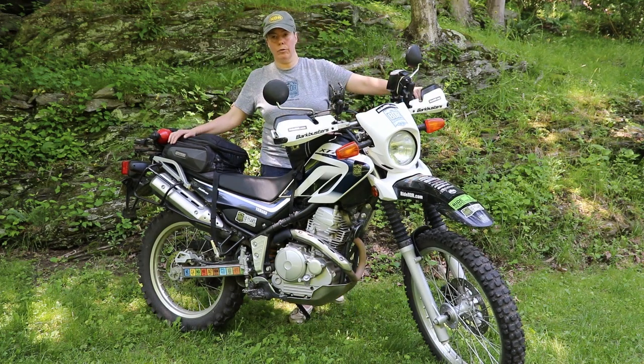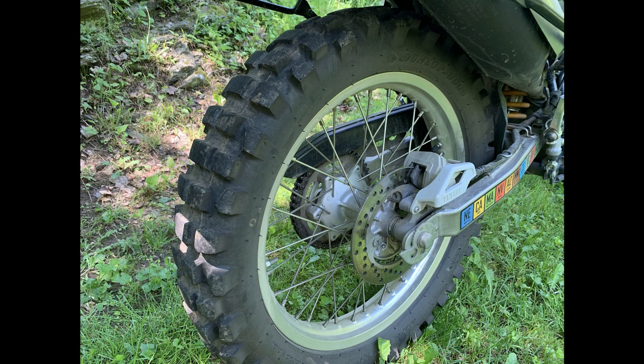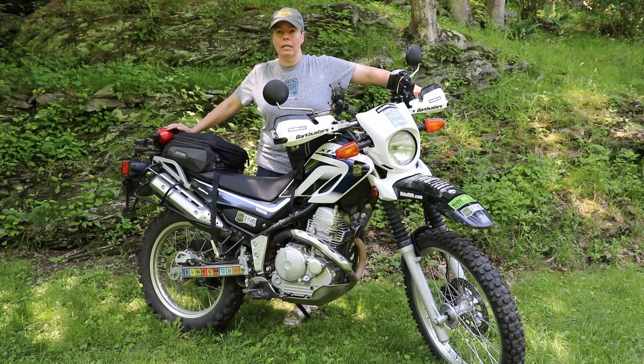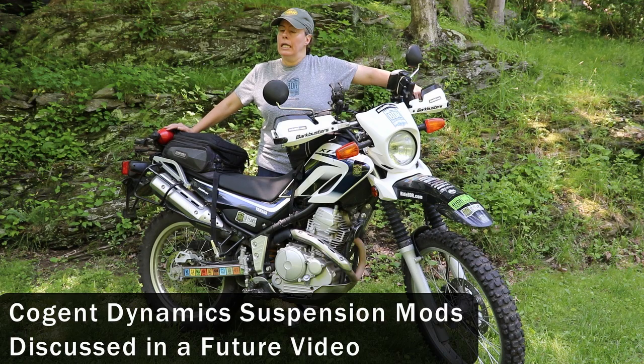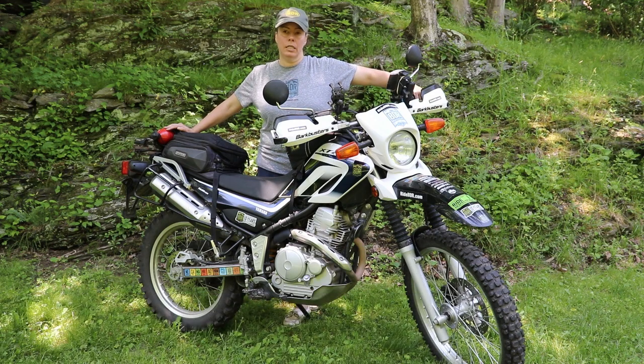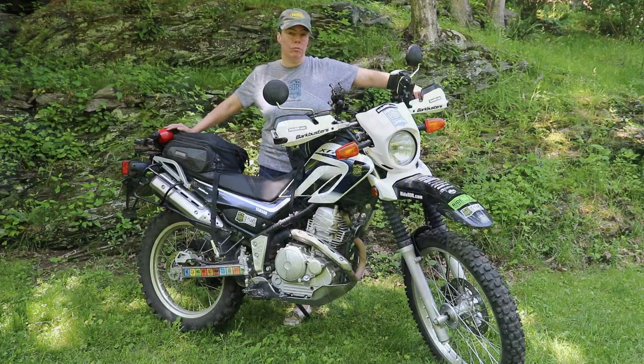I did put a more aggressive knobby on the bike. I put a Pirelli MT21 on the front and a Dunlop D606 on the back. I knew we were going up into Vermont and I knew it was wet, muddy, and rocky. And the Trail Wings are great tires with the exception of mud. So I knew I was going to need something beefier. And this tire does the job. It's pretty miserable on the road though.